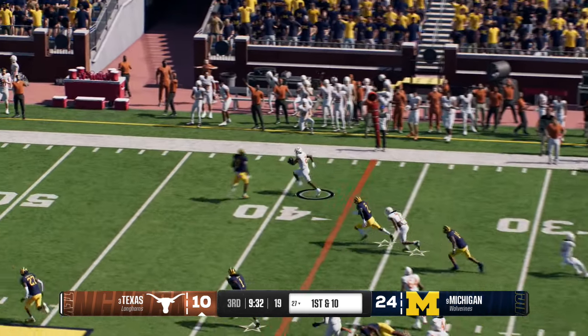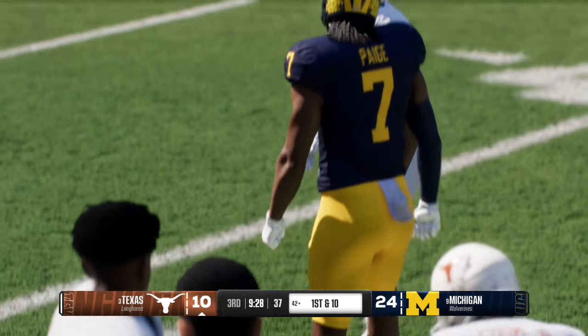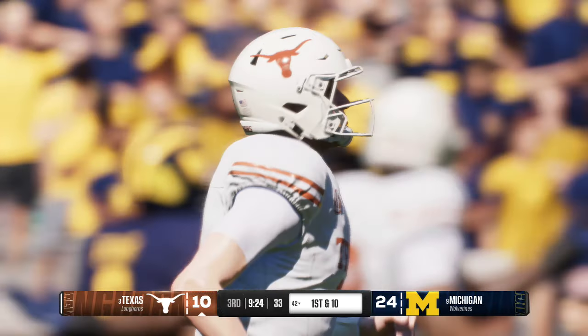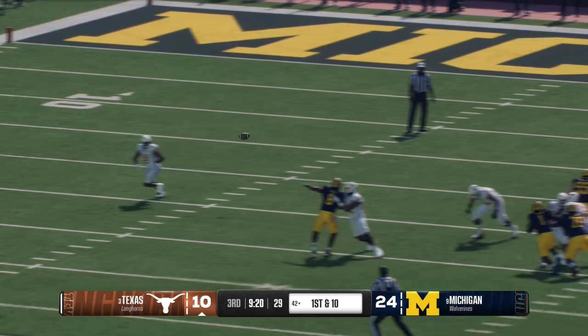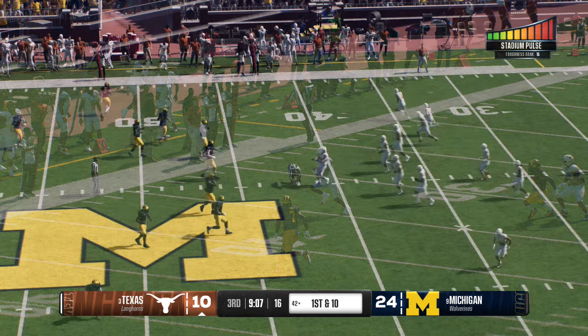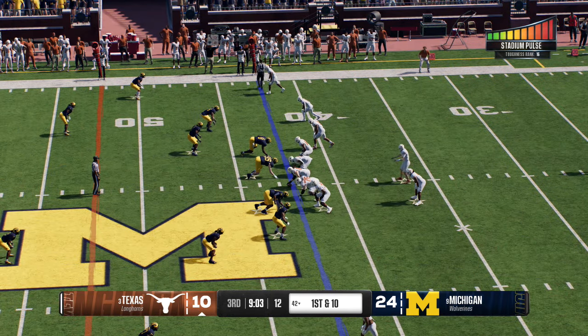Might regret that. Breaks loose at the 40. They stop him out at the 42. That's a solid gain getting closer to midfield. You see more and more offenses in college football going to three receivers, and the slot receiver a lot of times can become the go-to guy. He gets mismatches against either safeties, a nickelback, or a linebacker walked out, and you can take advantage of it.